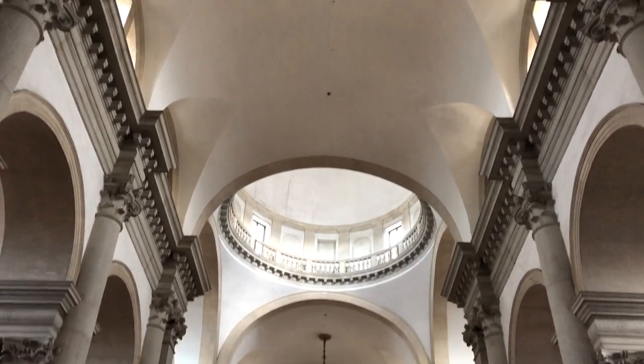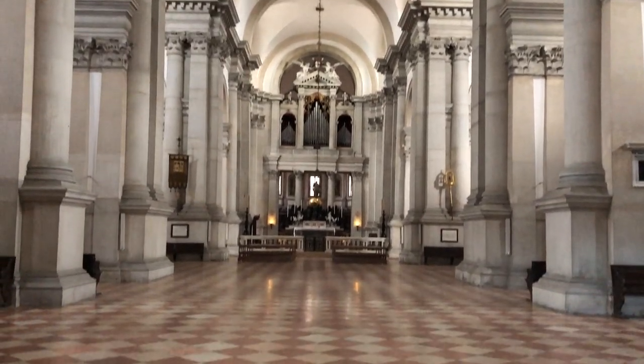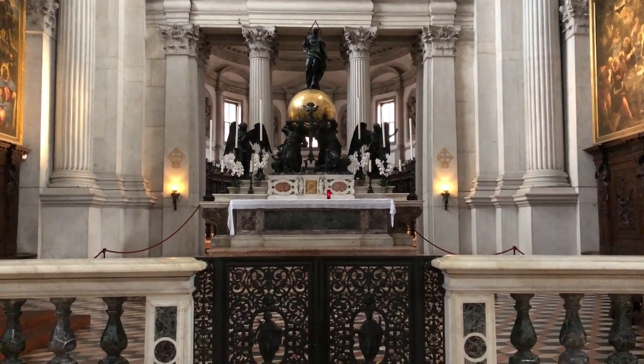So we're at St. George's Island. St. George's Church. Let's go in, take a look, and see if we can get up to the top of the tower. As you can see, it's a really beautiful church, really, really nice. Now I just try to go into the tower to go all the way to the top.